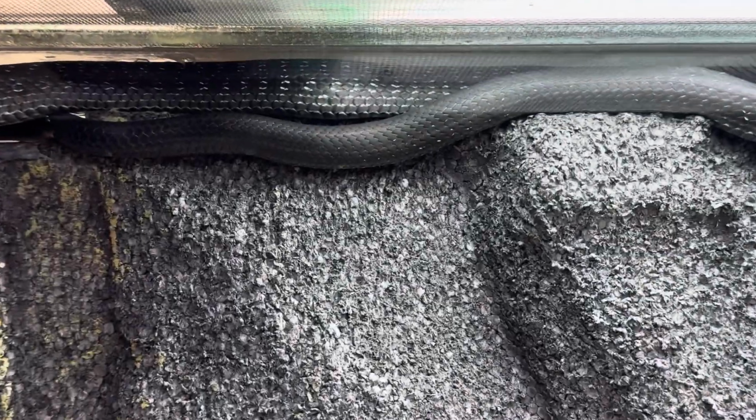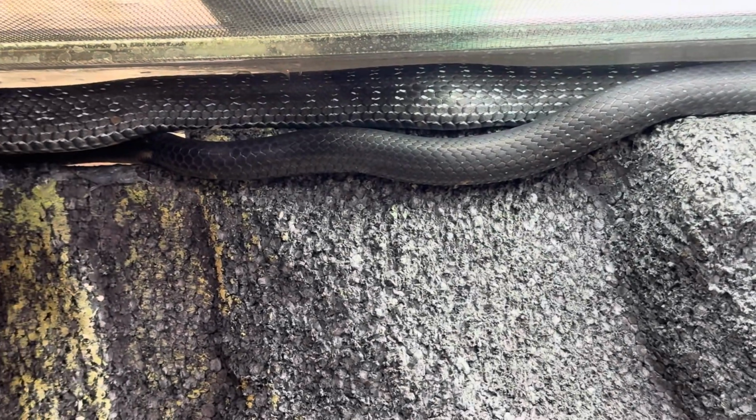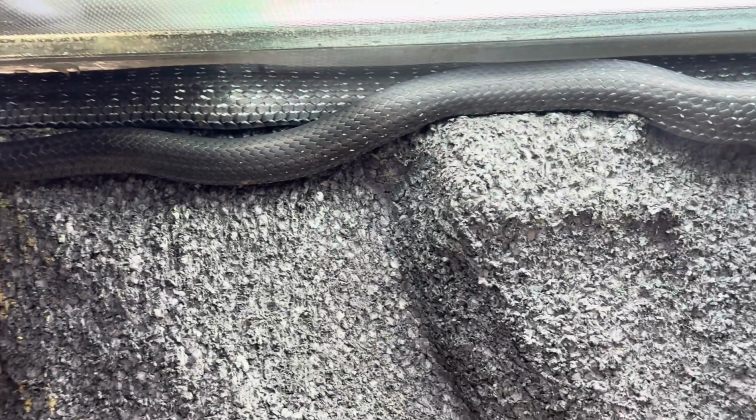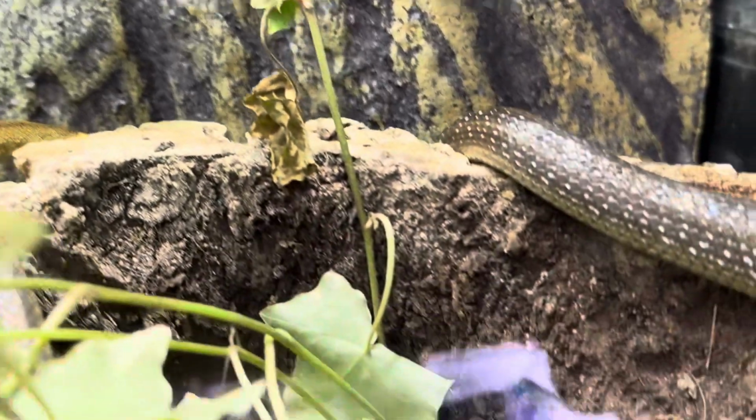I really thought it'd be the melanistic one. It actually ate a decent sized mouse. He's just peed out on mouse fluffs, but they're both fed well. But yeah, like a python, look at that.